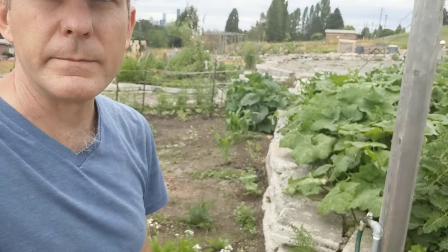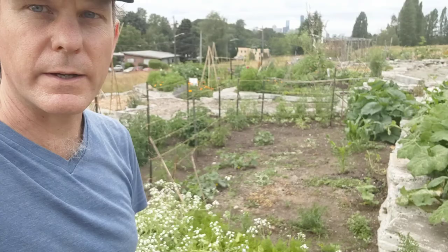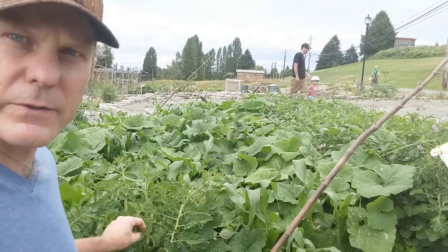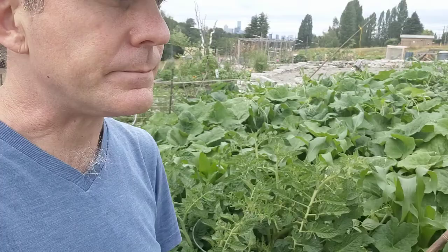And I'm not sure where all this concrete came from, but that's a good use of concrete. Instead of sending it to the landfill or away, make nice areas so that it's more level and easy to walk on and easy to garden in. So beautiful lush tomatoes, squash, there's potatoes in here. I see a strawberry tree right there, arbutus.